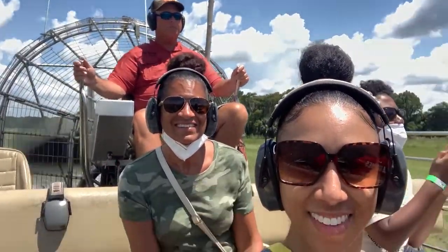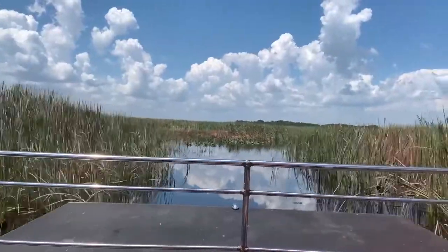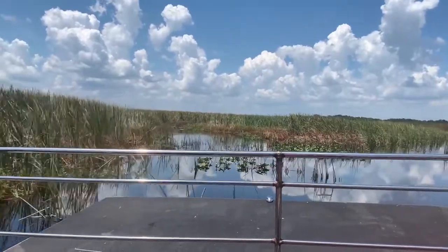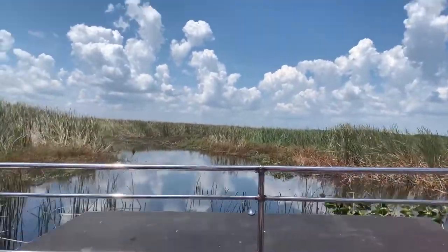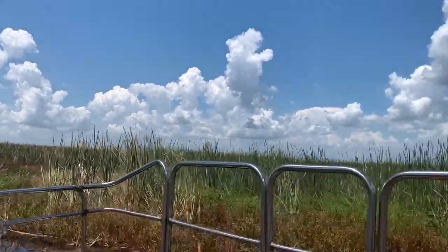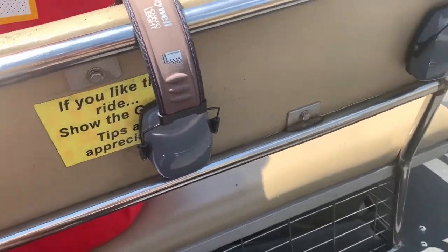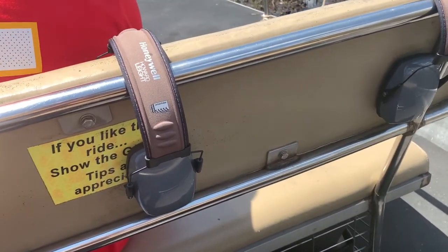You don't necessarily get wet, like it's not so much water that it's just overflowing and pouring into the boat, but there might be little particles of water that splash up and hit you. We did our tour at 2 p.m. in the afternoon. It was 100 degrees, so it was really hot. Definitely needed that breeze from the boat moving. We also recommend using the headphones they provide to protect your ears from that loud engine and propeller.